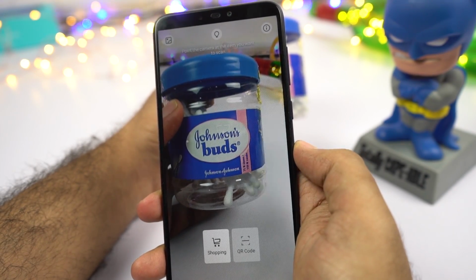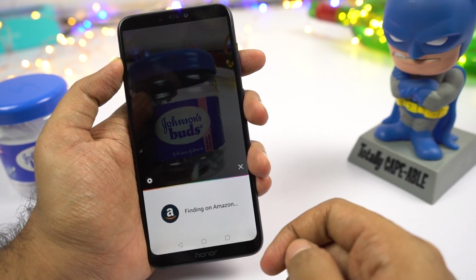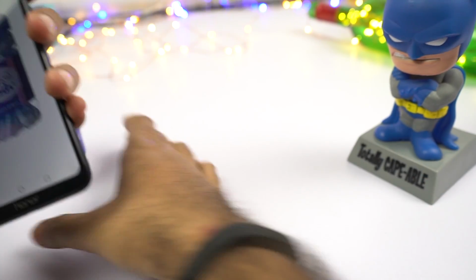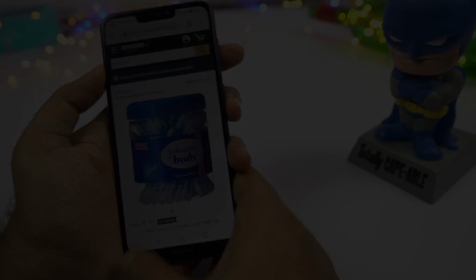In the shopping section, once you point your phone at any object, your phone tries to recognize it using Amazon Assistant and gives you the product links for that product on Amazon.in. It's just like HiTouch, but you can use it with the camera application.